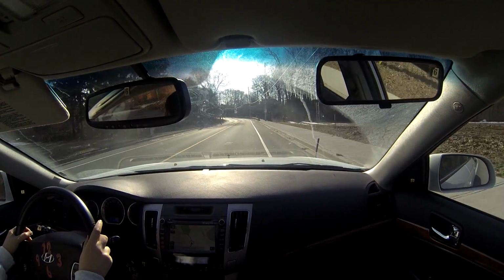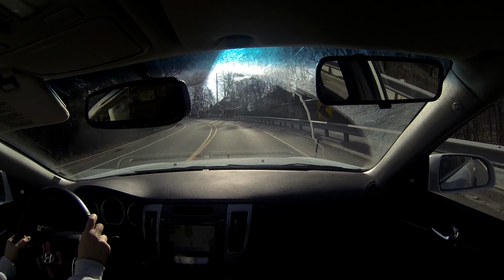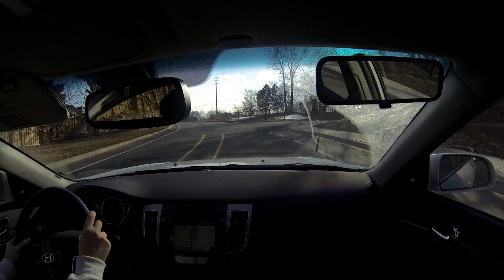Speed it up. You're going up a hill, so you're going to need some acceleration. Now speed up again to get out of the turn. Speed up again.